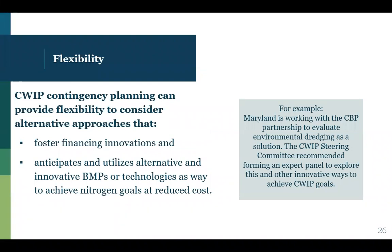But we do think that the contingency planning offers quite a bit of flexibility to consider alternative approaches as we continue through the implementation process. Importantly, it could provide the opportunity to foster innovations in the financing system, so ways to reduce transaction costs, etc. There may be, as we progress, some ways to look at the financing of annual practices versus structural practices, and how that impacts overall costs, to develop a more flexible plan and alternative approach as we move forward.